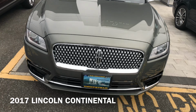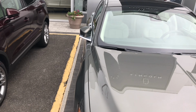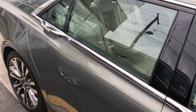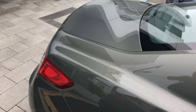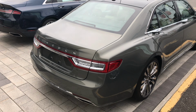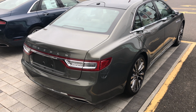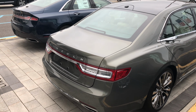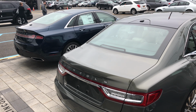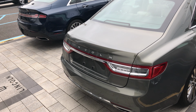So basically, you can see that it has a wider, larger face and grille. And this color, I'm not sure what the name of this color is, stands out, it's nice. The back end of this car, they really should have gone something like that for the Lincoln MKZ. I mean, if they're gonna refresh the front, they might as well refresh the back too. But it works.